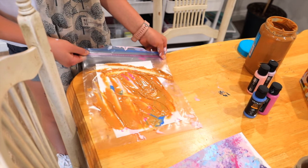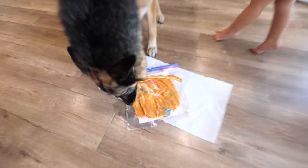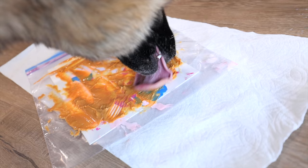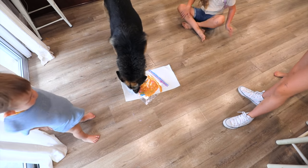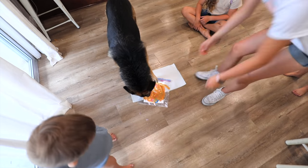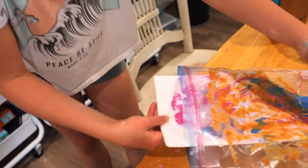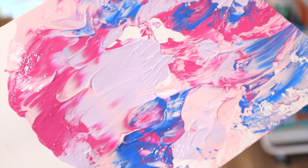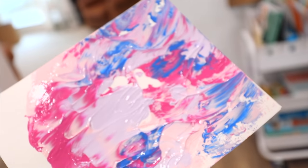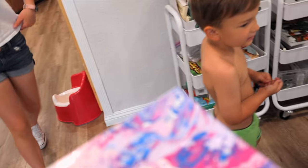Zip it. Next, let's watch the magic. So how long does this take for her? Like literally 3 minutes. Ah, it's gonna be beautiful. What the dog painted. Look, it's a piece of art. Did Liddy make this? Yeah. She's so good at painting.